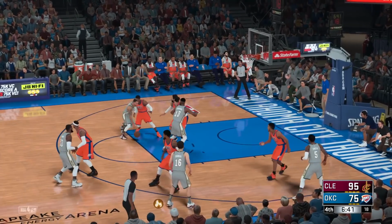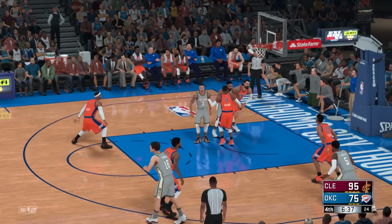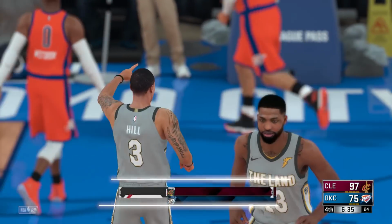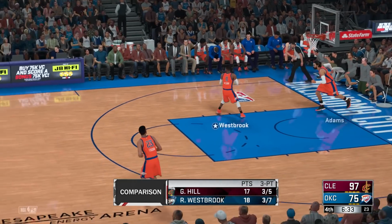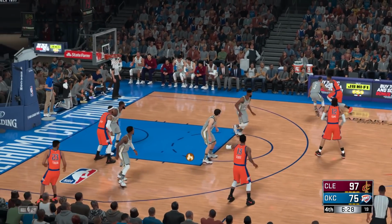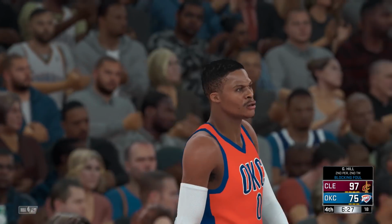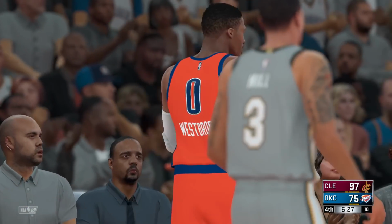Westbrook against Hill. Gets that one to fall. That's his 6th field goal. He has shot the ball 12 times. Nothing the defense can do about George Hill. This guy exceptional at scoring inside thanks to his length. And the call will be against George Hill. That'll be his 2nd foul of the game.